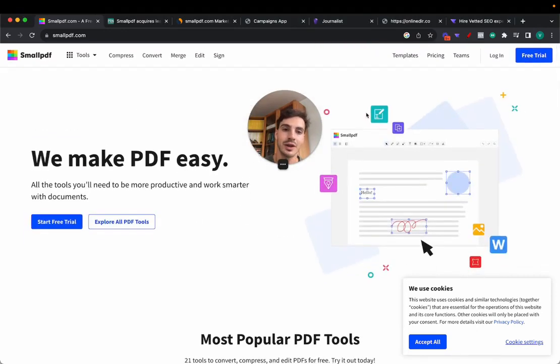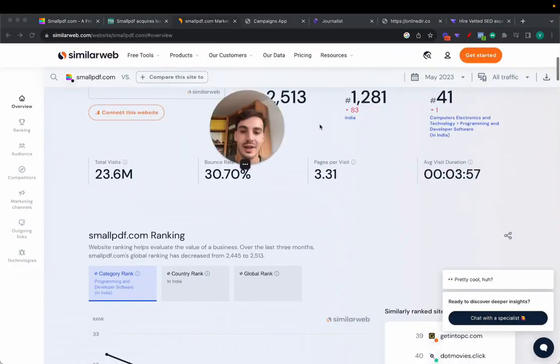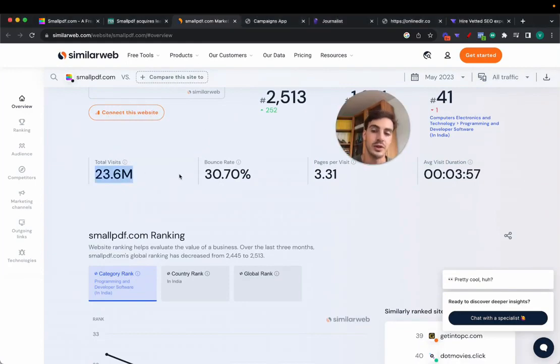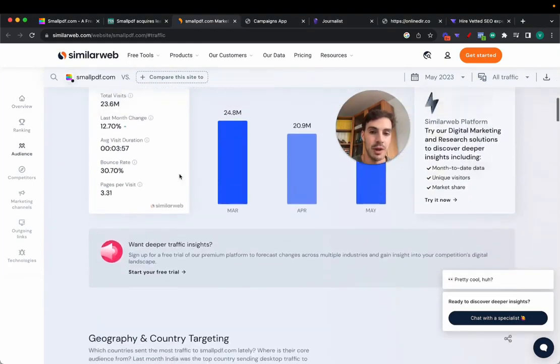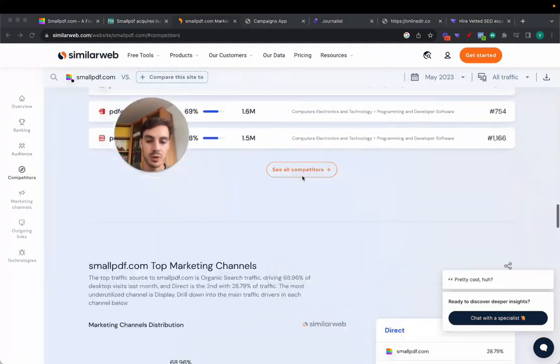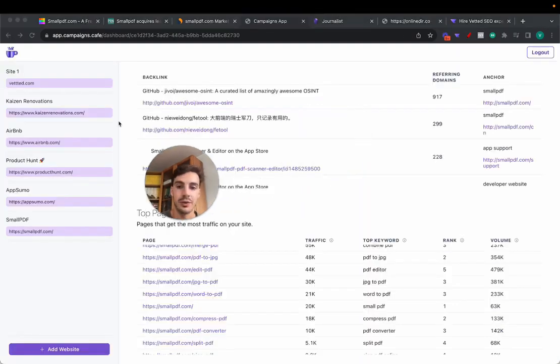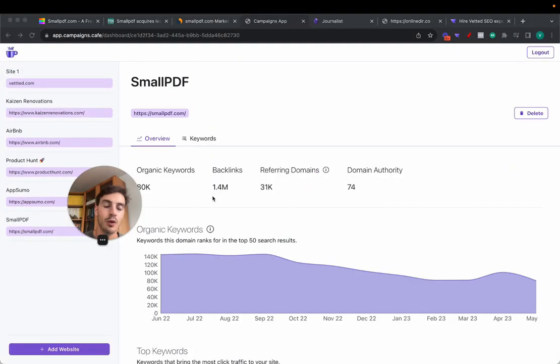So you can just imagine how much money these guys are making. And in this video, I want to break down their SEO strategy. I'm going to go over their traffic as well. As you can see here, almost 25 million visitors every single month, right? All this mostly comes from organic, as we can see down here. 70% of their traffic comes from organic. So they have a very, very aggressive SEO strategy. They also have around 1.4 million backlinks, right? So let's go over what they are.